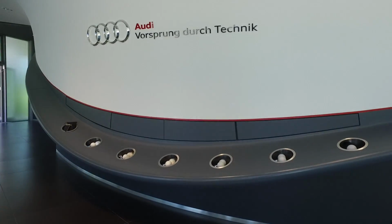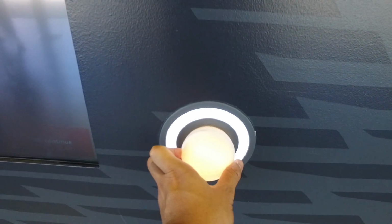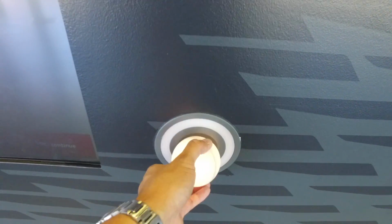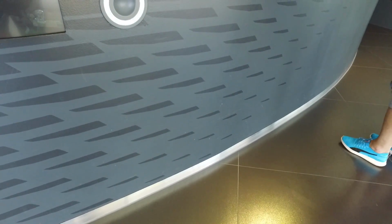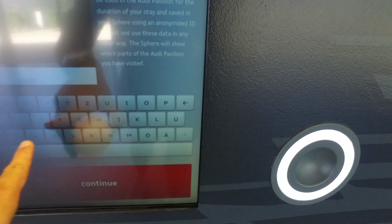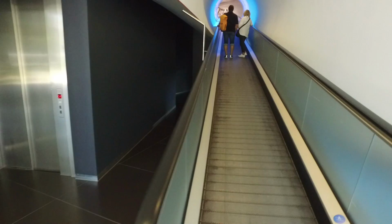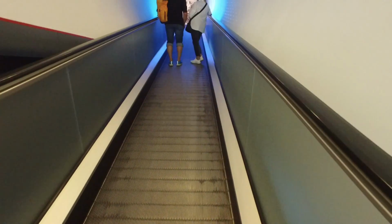Now, when you enter the Audi pavilion, they pass you a sphere. I should try and put this sphere here, and then it will light up something, and it allows me to customize my sphere. English to continue. Oh, photo time. Yeah, it snaps a photo of me. Continue. My name. Really? Hey, why the keyboard like that? Anyway. BY and continue. What do I get? Okay, that's it. Alright, and let's see what they have in here. Escalator. Yep.